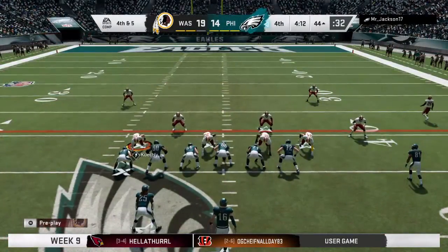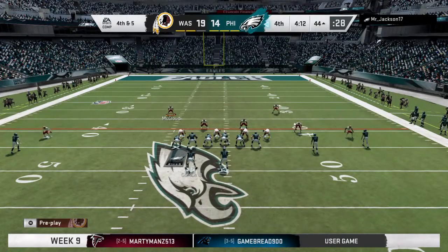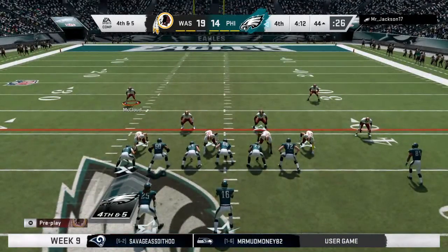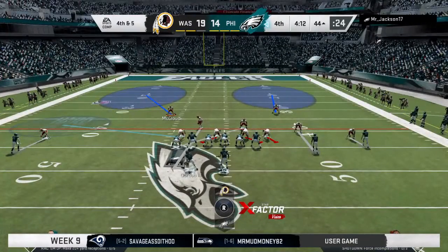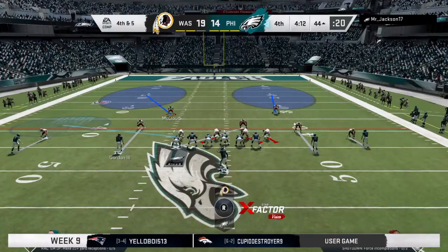One score down. Here we go. They're going to go for it here on 4th down. Hey, we got 4. Got 4 now. Please, 5-7. Here's 2. 9:35. It's our time. This is our time, guys. This is move.